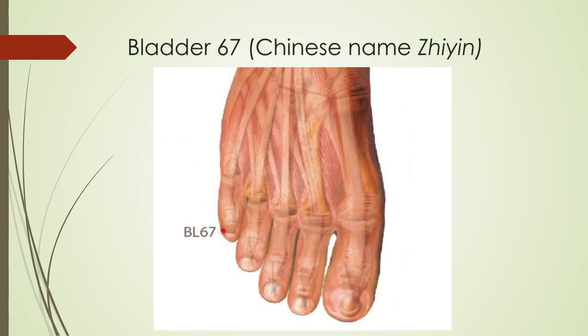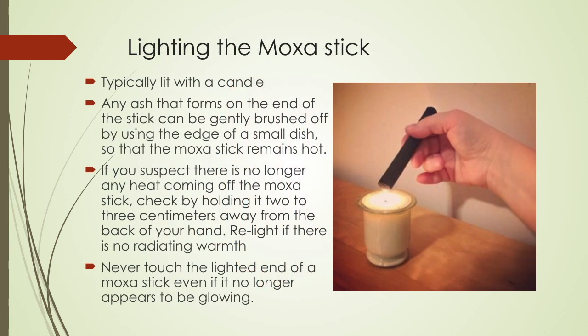The acupuncture point that is used in this treatment is easily identified at the outside tip of the fifth toe. This is the terminal point of the bladder meridian, numbered 67. The treatment begins by lighting the moxa stick by holding it over the open flame of a candle. Any ash that forms on the end of the stick can be gently brushed off by using the edge of a small dish so that the moxa stick remains hot.